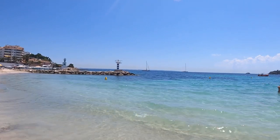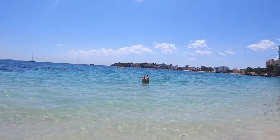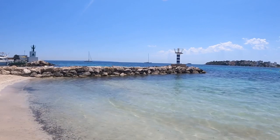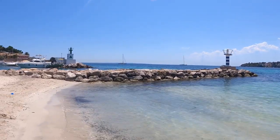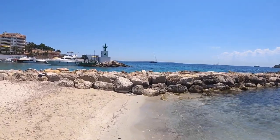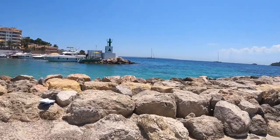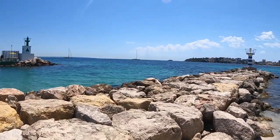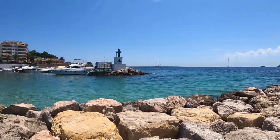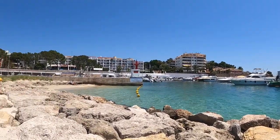Look how lovely the sea changes its colour. It's lovely, isn't it? As I said, I really don't know what it is for me round here, but it is one of my favourite places on the island.